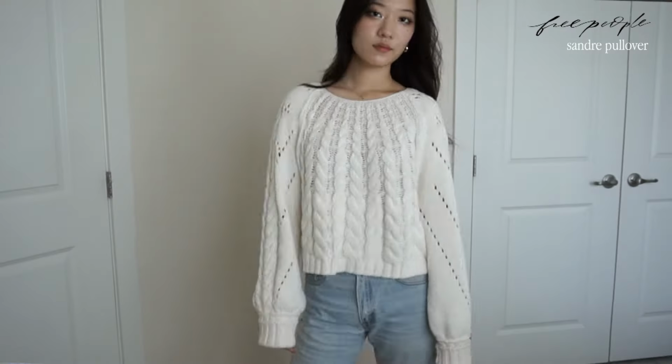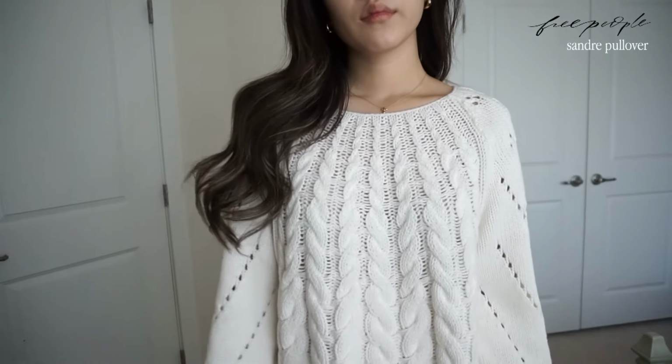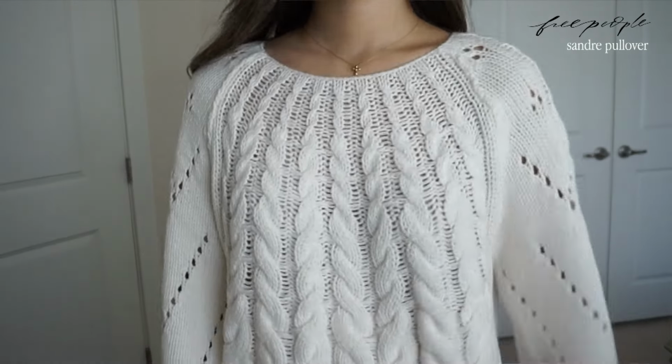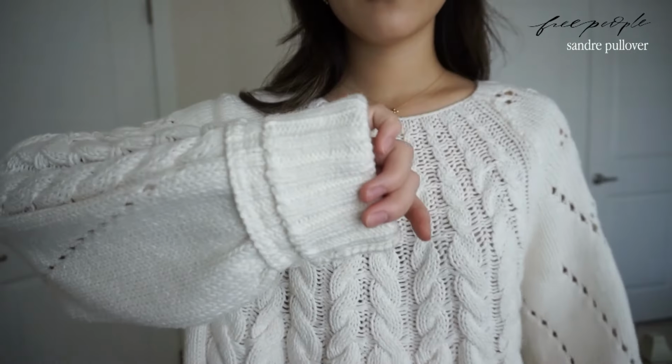But the next top is also from Free People. It is this knit cream sweater jumper. The thing I really liked about this sweater is that the neckline here was a bit wider than traditional knits. Although it is a sort of plain sweater, there are little details, even the little designs on the side and sleeves I really like.